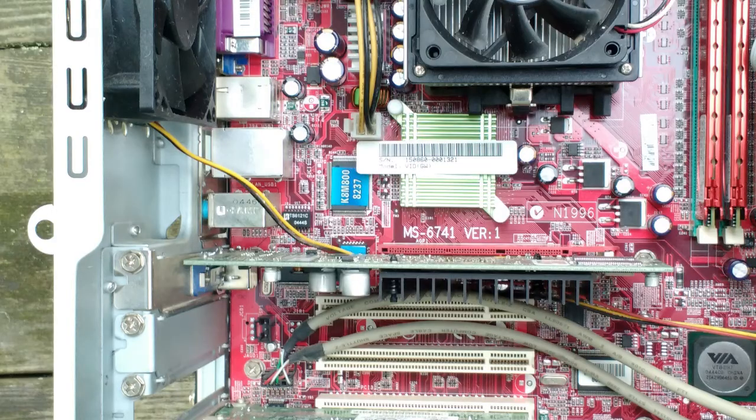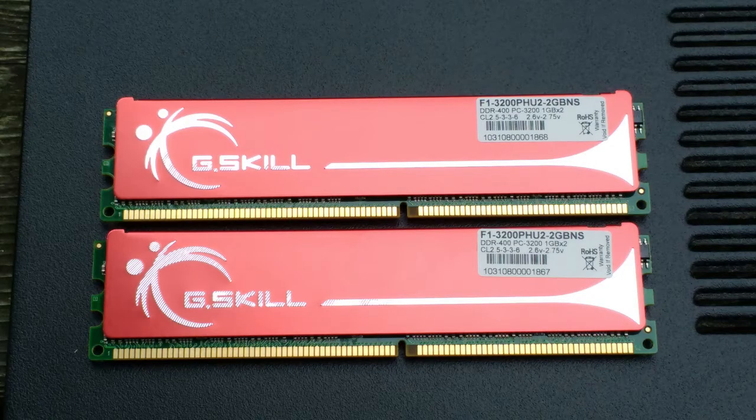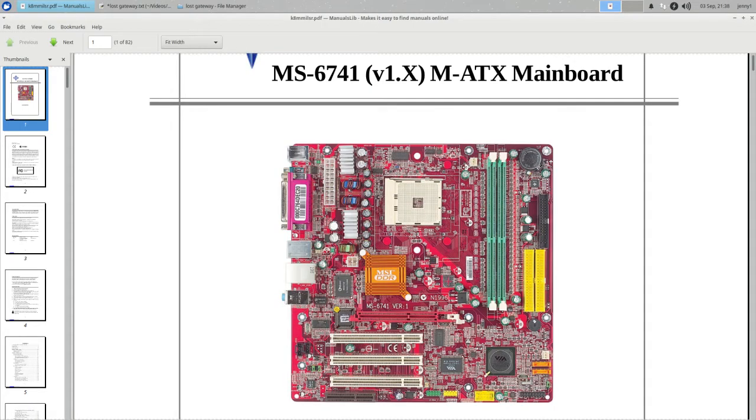With an ID number like MS6741, I'm betting this is an MSI motherboard. It's got an AGP slot, but at least it's a fast AGP slot. And looky here, they upgraded to 2 gigs of memory. That must have been a big boost from the original memory. And I was correct. This is an MSI motherboard.